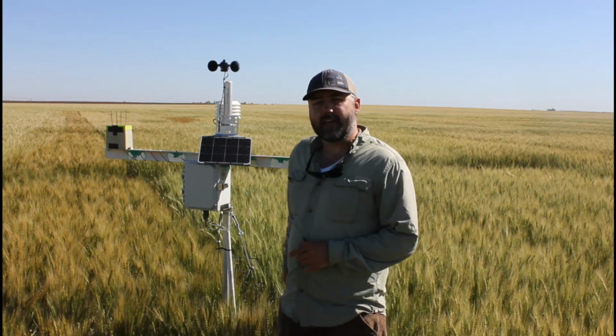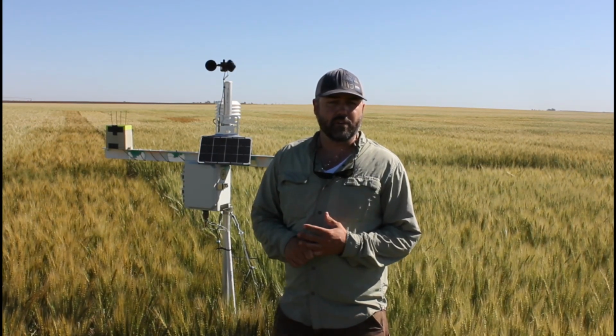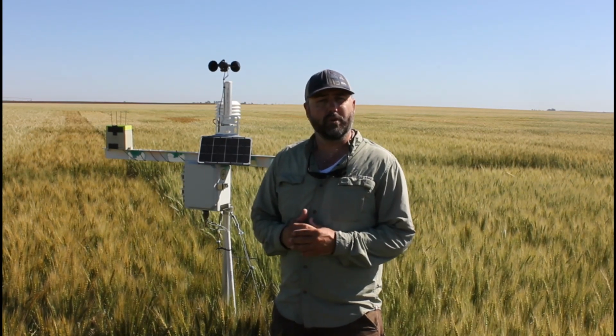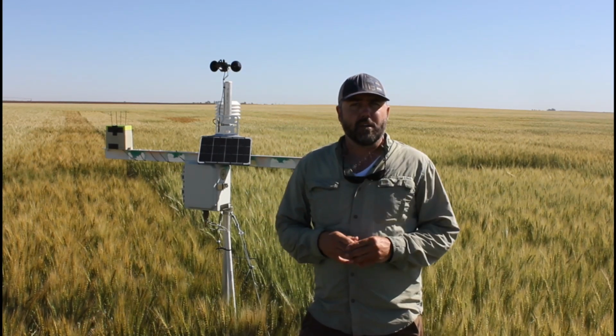And then what you can't see, obviously, are the soil temperature and soil moisture probes that we have in at 2 inches, 8 inches, and 24 inches of depth, so we can see what the soil moisture is doing across the season.